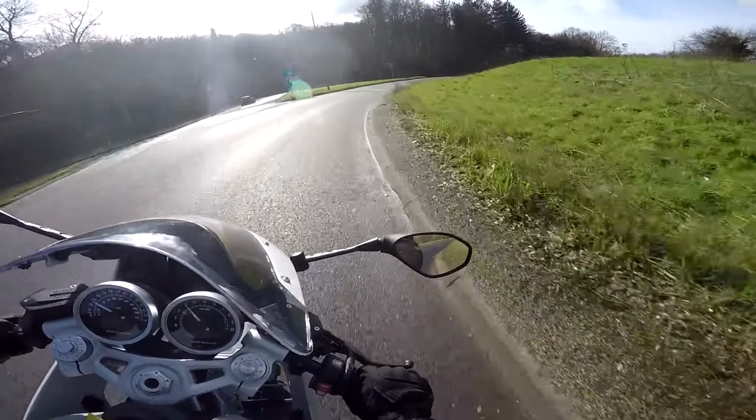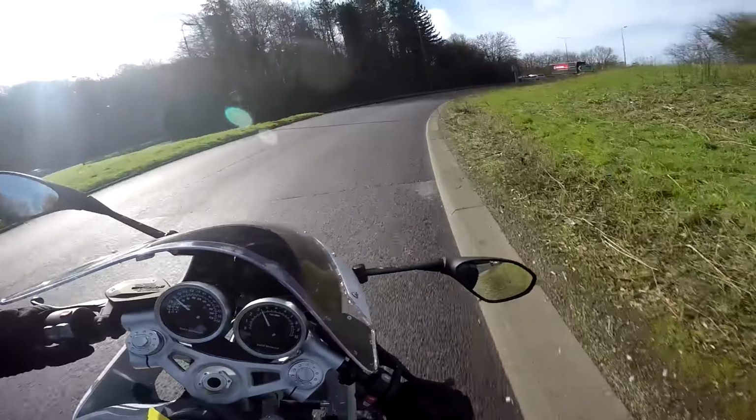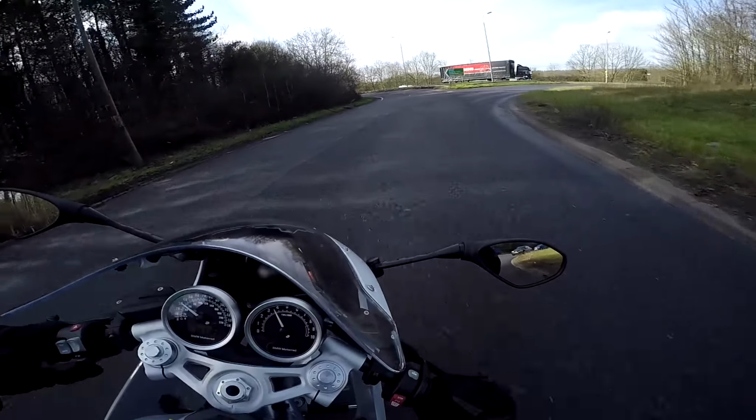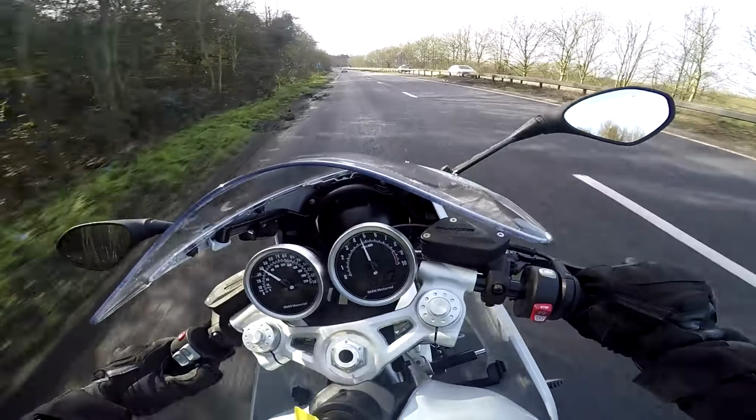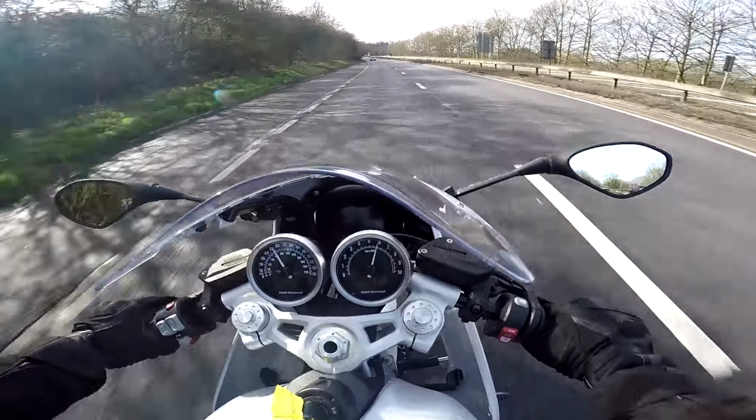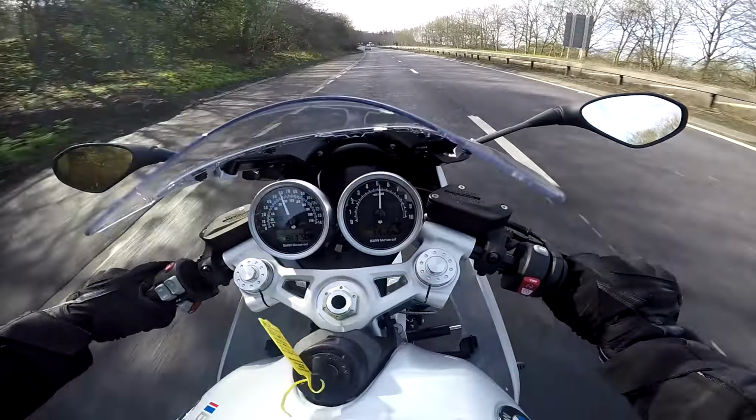Obviously it's slightly bigger than the Street Cup, but the torque delivery is very similar, and it's all where you need it. And it does sound completely different to the Street Cup, but both bikes sound lovely.